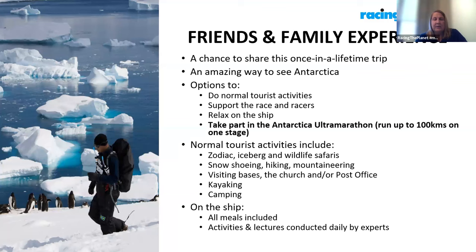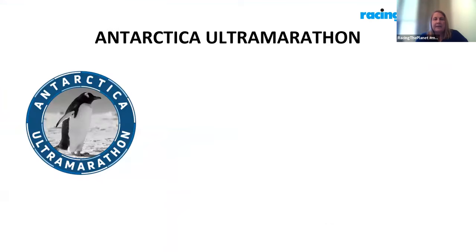And everyone will have the opportunity to listen to different lectures from the expert guides. And these are really great when you're crossing the Drake Passage both ways. They will teach you about everything from the different types of penguins to the whales. They'll give you some history on the politics of the Antarctic. They'll tell you about icebergs, about krill, sort of everything. I found them to be the most interesting.